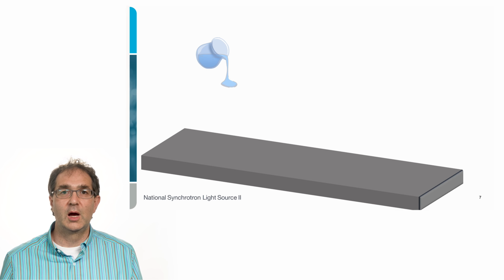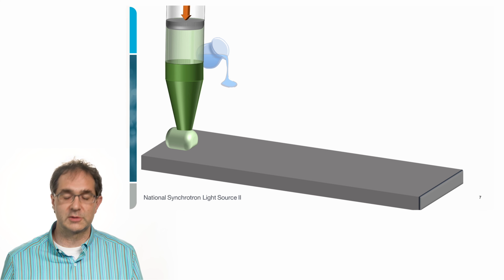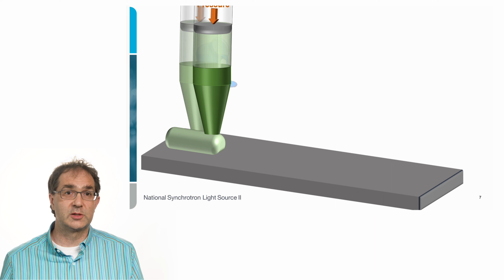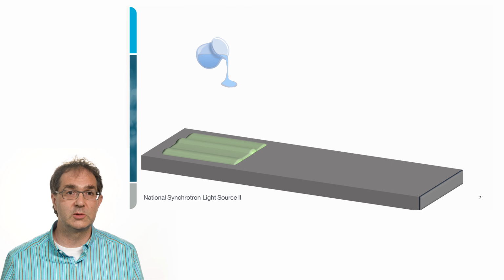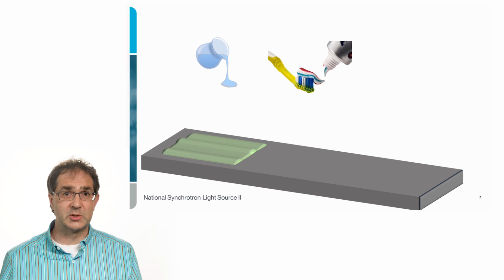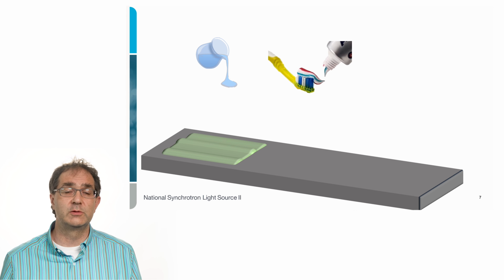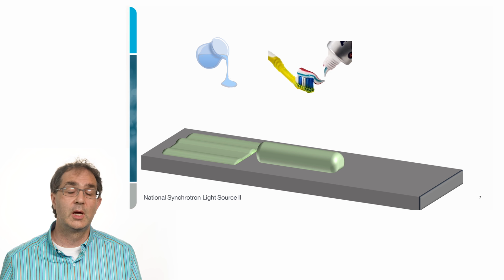Voila. There's a little problem with that though. In order for the molecules to diffuse across the interface, the material needs to be a little bit liquid. And you can imagine if you print a liquid, you get a puddle, not a part. You can play some tricks and make the material behave more like toothpaste, and then you can certainly print a single filament.